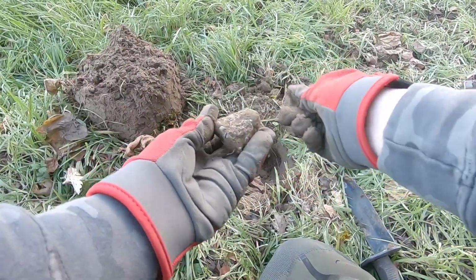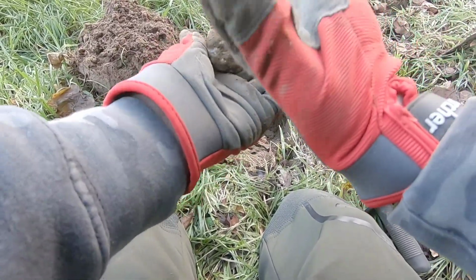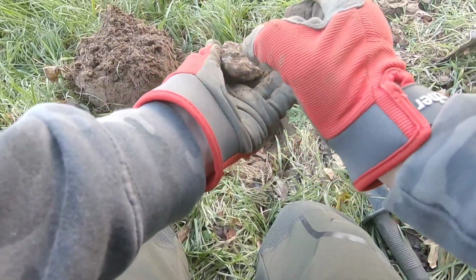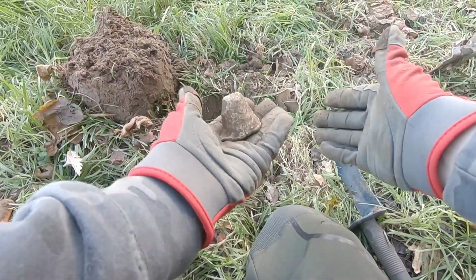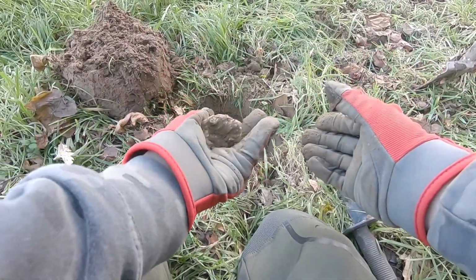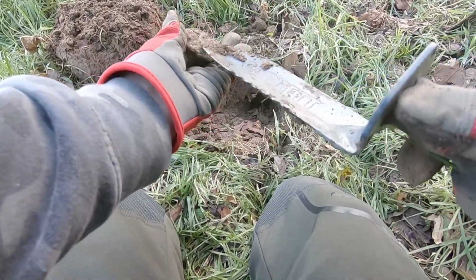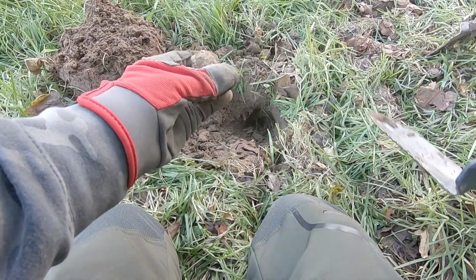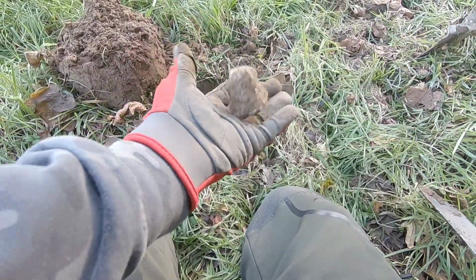Right, folks, here's another core find. I'm not doing live digs anymore because I want to try and dig as many targets as I can now. I'll just show you the good stuff. Yeah. Might have been a trade weight or something like that. Massive piece of lead. Bit of a strange one. Definitely had some purpose. I don't know if there's a hole in it now.